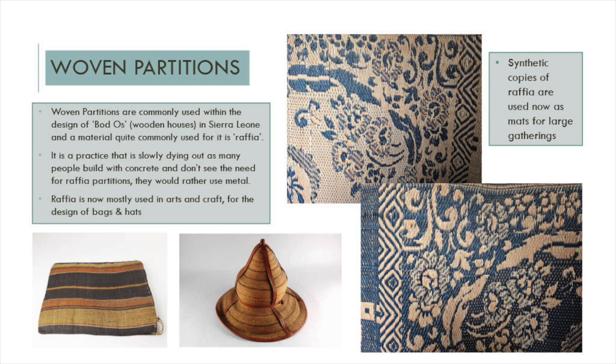And woven partitions are mostly used in wooden houses, which we call boathouses. The material commonly used is raffia, which is a traditional material that we use.